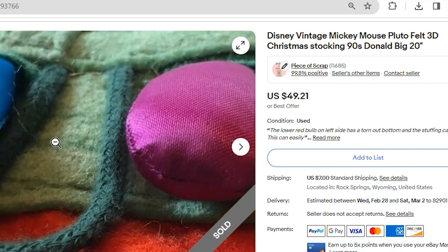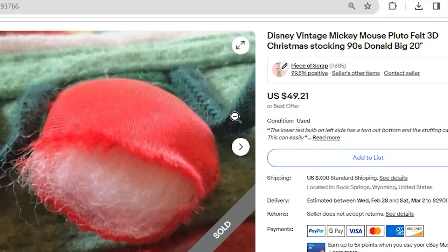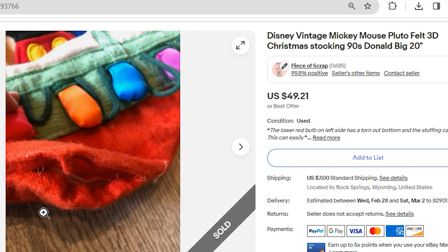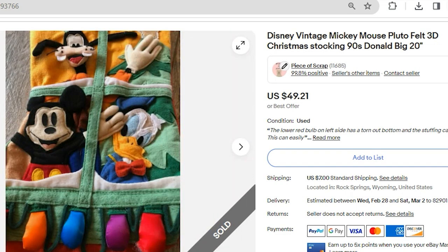It did have a few imperfections. As you can see here, the stocking was split apart there. One of the Christmas lights looked like it had been torn open, and then even the bottom of the stocking had a tear in it. I did not notice these imperfections in the store. I may not have picked it up. However, I'm glad I did. I made a quick $39.35 profit on this vintage Christmas stocking.